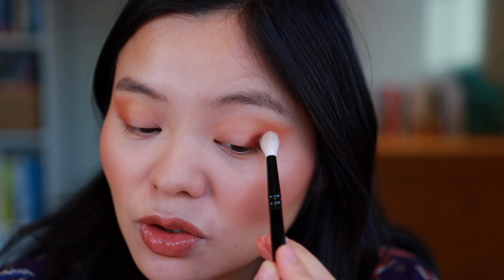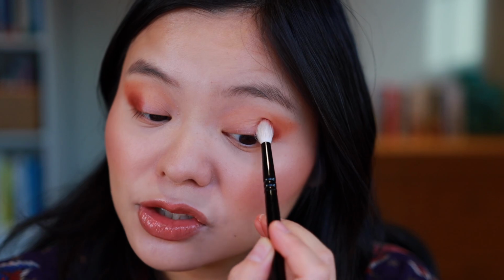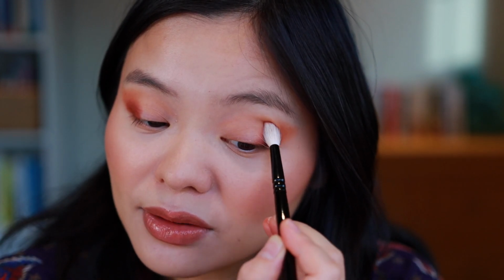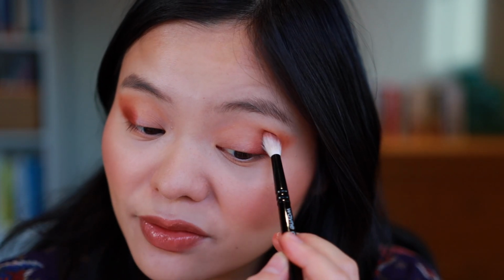This is from one of his older collections, so I don't think you can actually get this brush anymore, but I really loved the crease brushes that he came out with years ago. I have so many of his OG brushes, and I was excited when he released his new brushes because I was hoping he would bring back some of the old ones, but still waiting for him to re-release some crease brushes because those were my favorites.